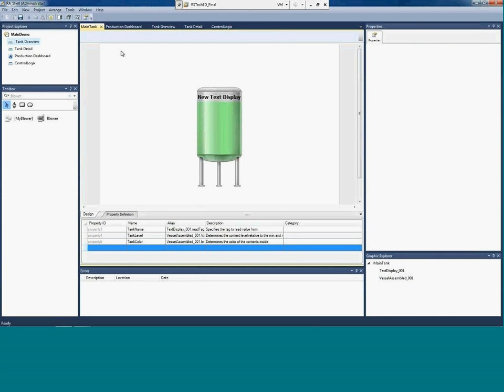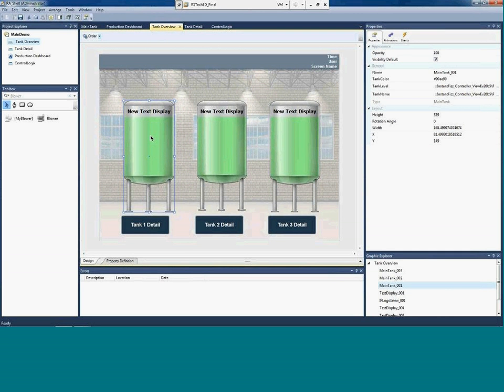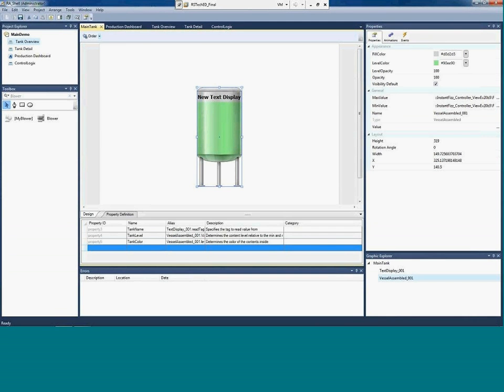And when I go back to the Tank Overview screen, and you'll see that I still have that tank selected, you'll notice that I have a new property called Tank Color. So here's where I can come in and pick a color or type a color in. Let's say I wanted it to be blue, and you can see how this instance is now given the explicit property value of blue.